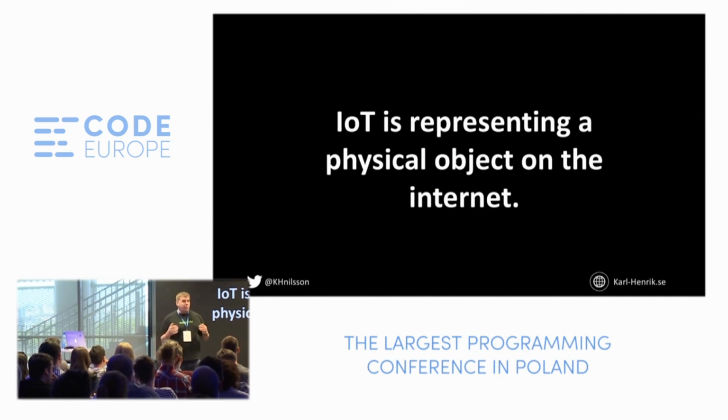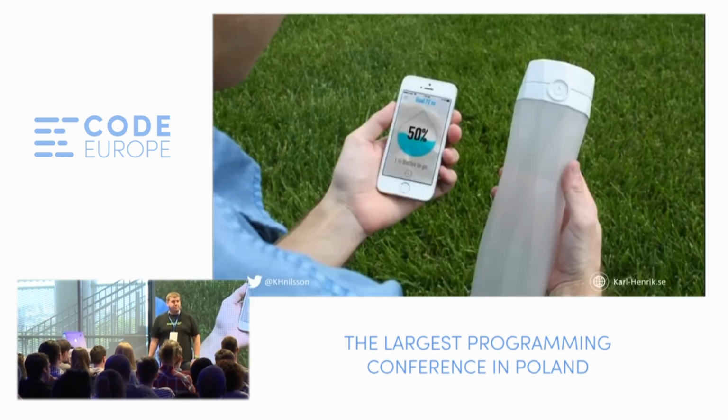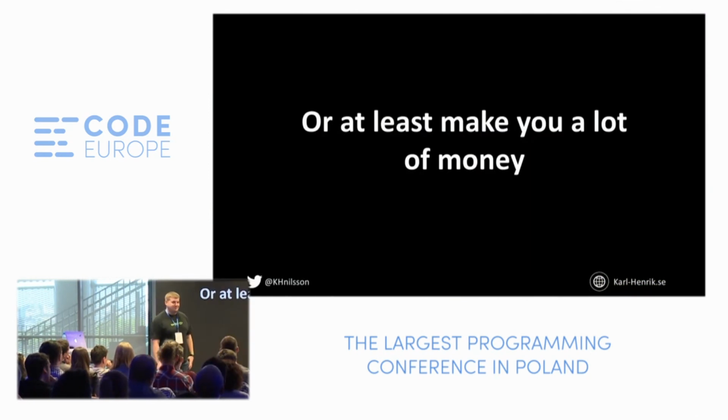So, if you have IoT projects, or if you see in your company that you have products that could be solved by adding sensors, by adding functionality that you can get from the IoT industry, don't be afraid to lift this, because it will benefit you and it will benefit your career. And never forget, the simplest ideas can become the great products of tomorrow. Or at least make you a lot of money.